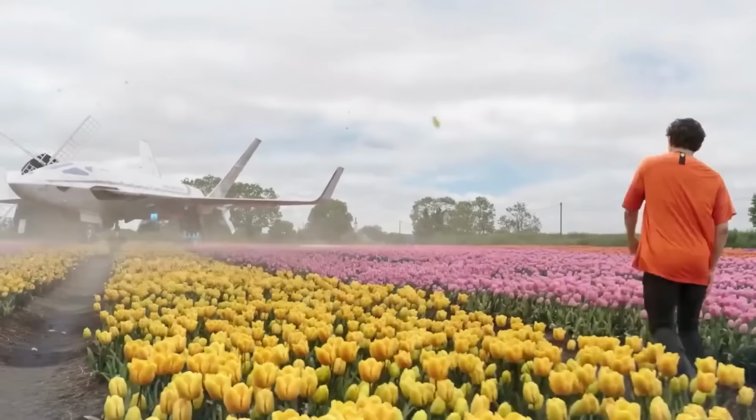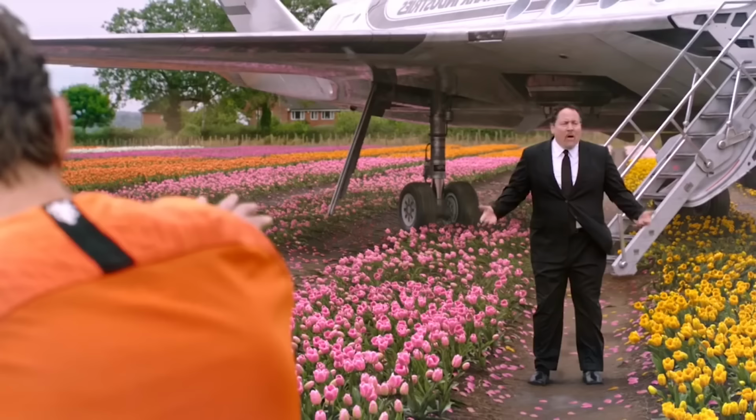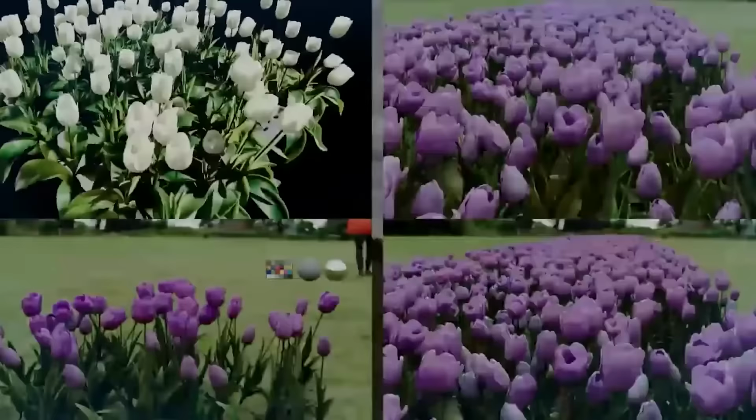The jet and all the flowers were CG. Image Engine had to simulate an entire field of tulips with natural wind as well as the jet landing. Over 2 million tulips were simulated in this scene. There were 8 colors and 8 different tulips created for each color.